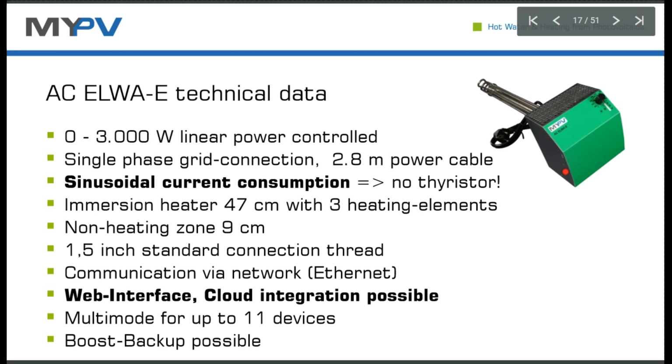Due to the fact that it is connected to a router, the AC ELVA also receives an IP address from the router. As every network client receives an IP address from the router, for example your laptop, your smartphone, everything receives an IP address, and with this IP address you have access to the web interface of the AC ELVA via the standard web browser. Can be Google Chrome, Mozilla Firefox, whatever. Then you have access to all the settings. Because the factory preset is that we are only using excessive energy, which would usually be fed into the grid.